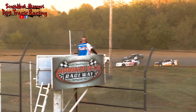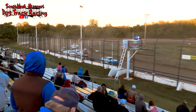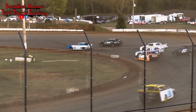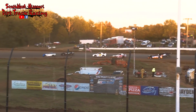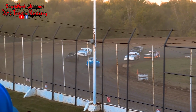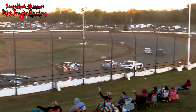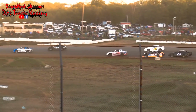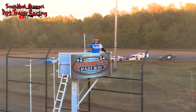Here they go door to door in turns number 3 and 4. Gideon, your leader. Muskrat right there in that number 2 spot, trying to make his way around on the outside, running right there in the middle of the track right now. Good battle for the number 3 spot. Right now it's Jackson in the number 28. Lewis Jackson has that number 3 spot.